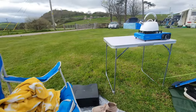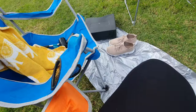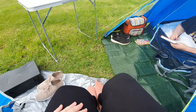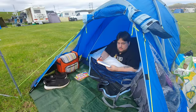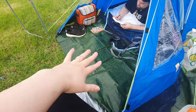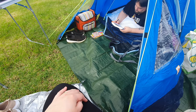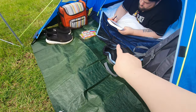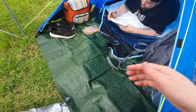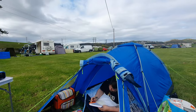Right, I think we've set up a bit now. So that's just a blanket. Just created some, I don't know, might do carpet. Chris is in there. Hi. Doing a word search. And this brown sheet I got from Poundland, which is quite good actually, because if you think about it, from there to there, that'd just be grass. It's definitely worth a quid. Don't know, that's about it to be honest.